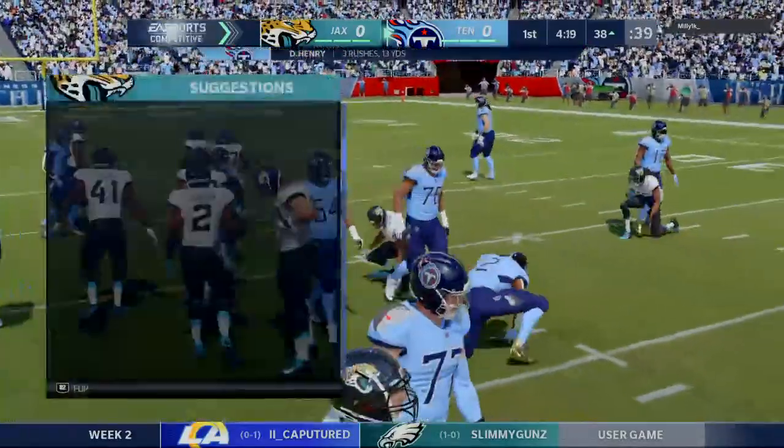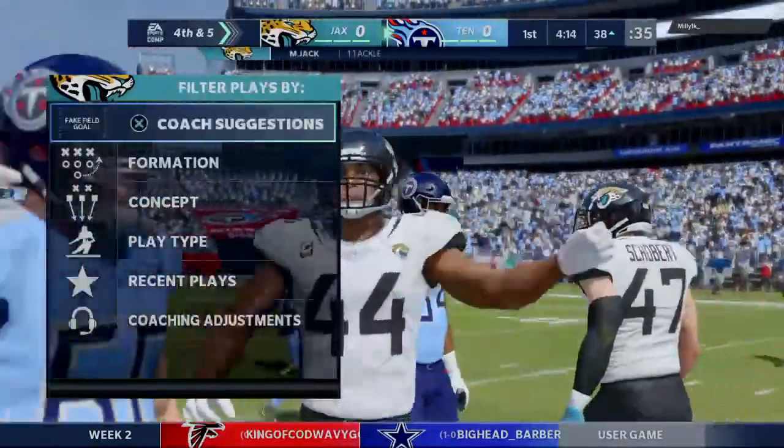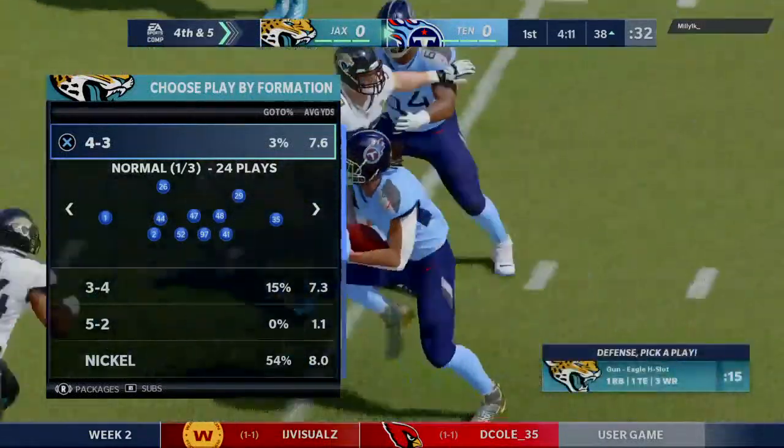And he can only manage to take this thing to the 38, well shy of the first down. Only a yard on the pickup there, and it's going to leave him with a 4th down.